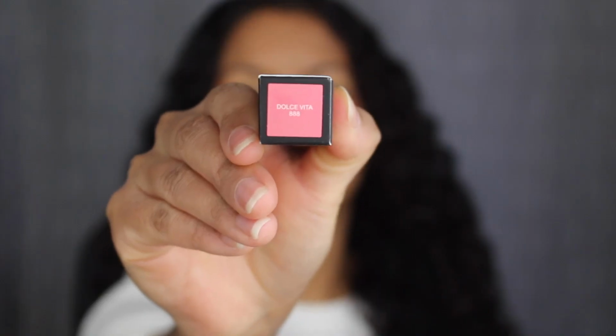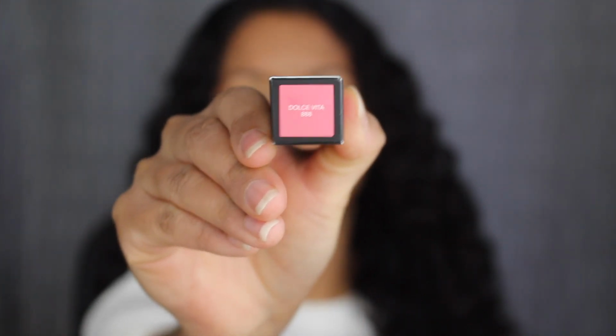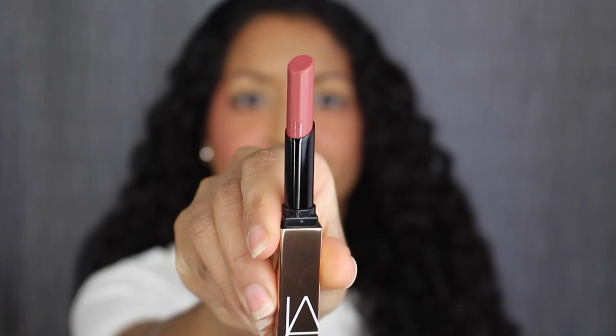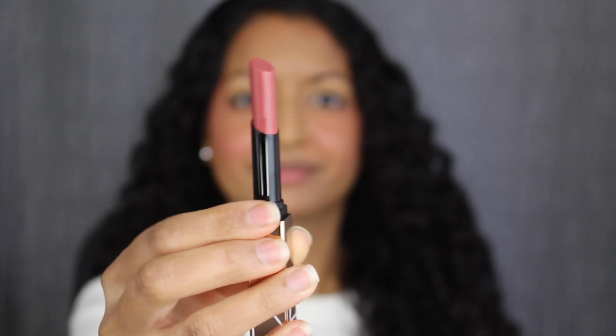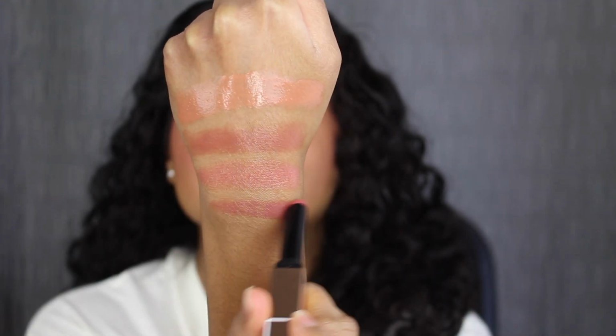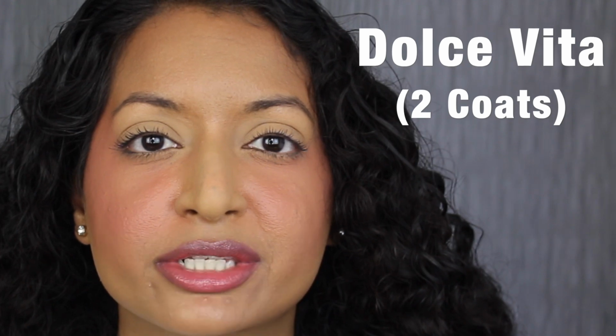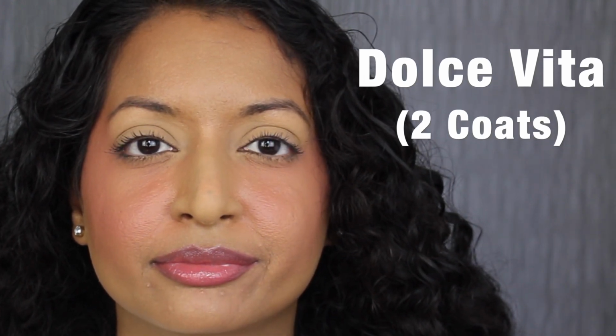The next shade is called Dolce Vita. This is shade number 888. Dolce Vita is described as a dusty rose. Again, another gorgeous shade. Here's what the shade in Dolce Vita looks like. I love this wash of pink. Let's build it up. Here's what 2 coats looks like. Again, another my lips but better shade.